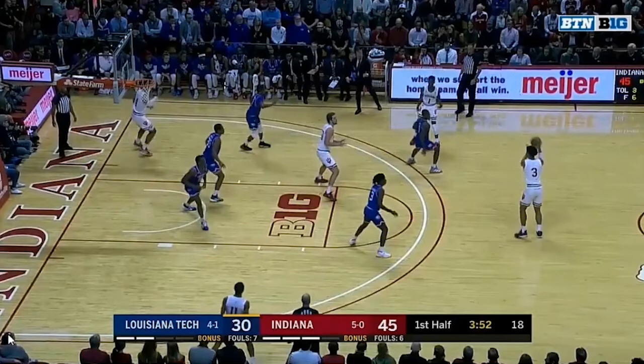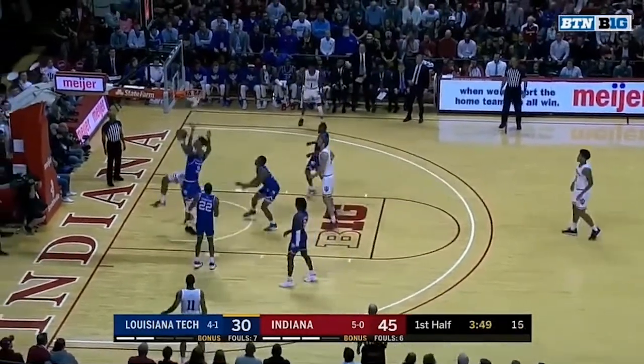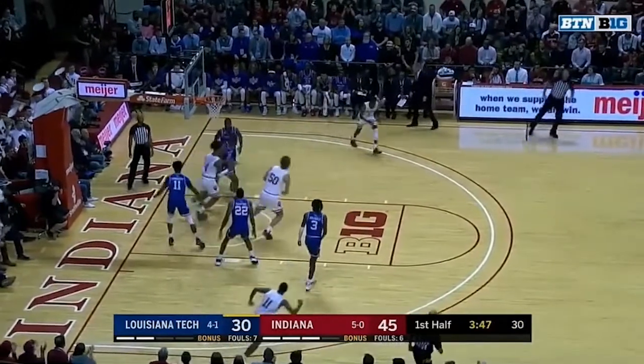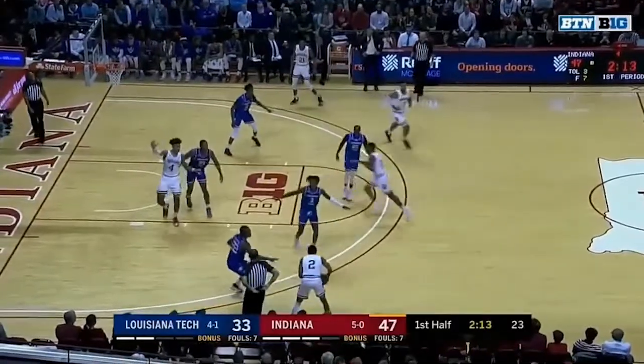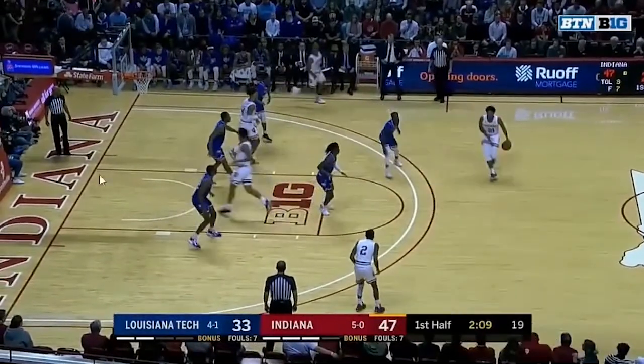He's got two hands high. Guys are looking for him. Nice little lob over the top to Trace. 2 easy points against the zone. Louisiana Tech goes back zone. Again, you see IU overload the side. They've got 4 guys on a side.